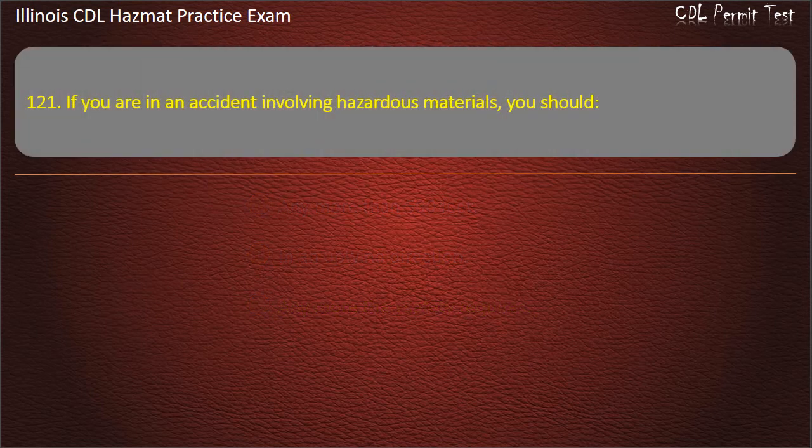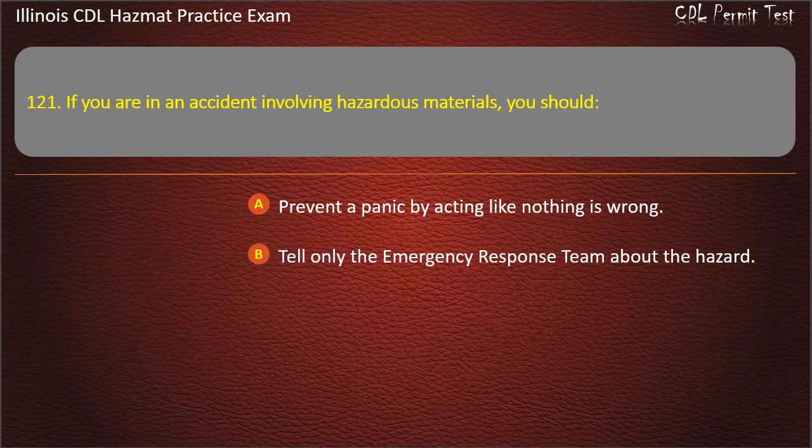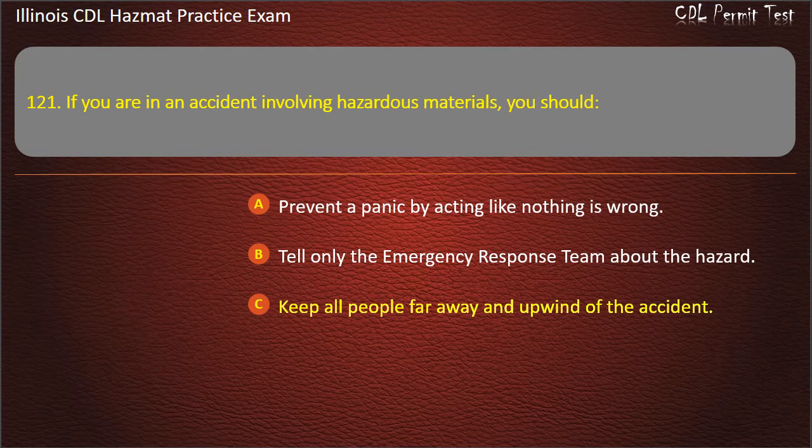Question 121. If you are in an accident involving hazardous materials, you should prevent a panic by acting like nothing is wrong. Tell only the emergency response team about the hazard. Keep all people far away and upwind of the accident. Answer. Keep all people far away and upwind of the accident.